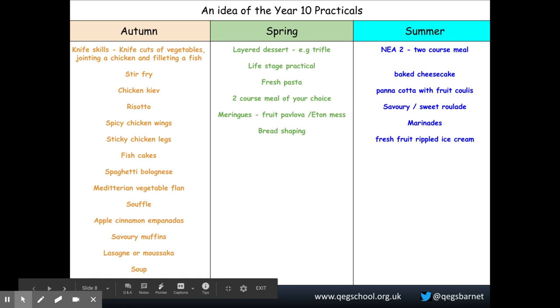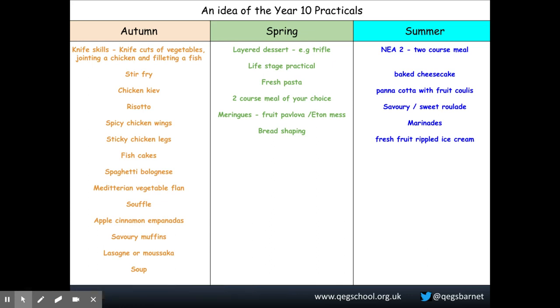Typical practicals that you may do over the year in year 10 are just given there. We start off by looking at knife skills, and you'll be pushing a chicken and filleting a fish and then using those different bits and pieces of those meats to be able to produce different dishes. Then we're looking in the spring at layered desserts, life stage practical, fresh pasta, looking at producing a 2-course meal. And then in the summer, we practice the NEA 2, and we've got some different desserts and things that we would produce.